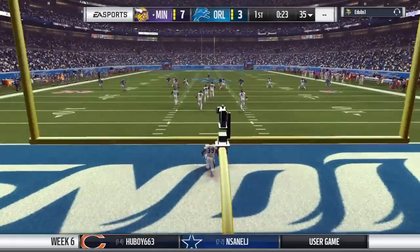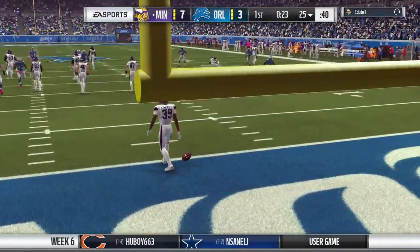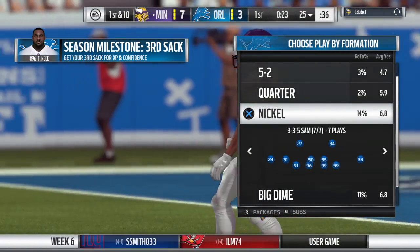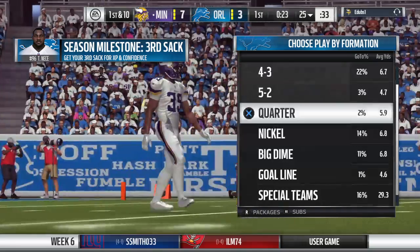That'll be taken in the end zone. And no run back here. This will be a touchback, and it comes out to the 25-yard line. The Vikings offense now, they get ready to head back on the field.